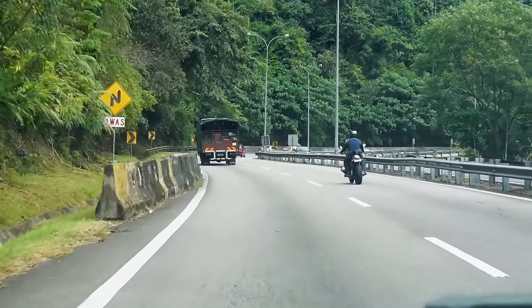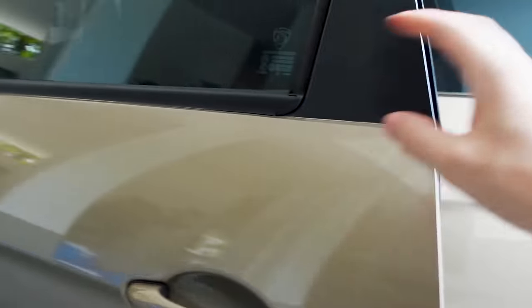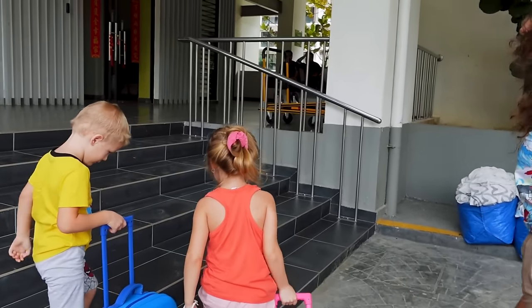Hour one. We made it. We've gone up a mountain, down a mountain, around a mountain, and now we're somewhere in the clouds. Mid-hills at Genting. Hey, let's go see how her home looks. I hope it looks fantastic. All right.